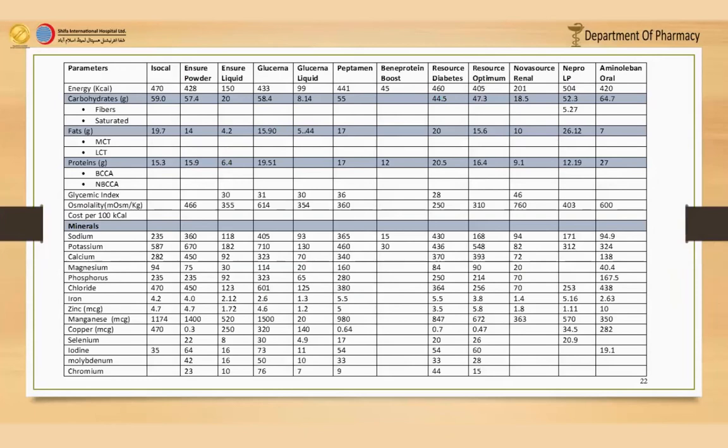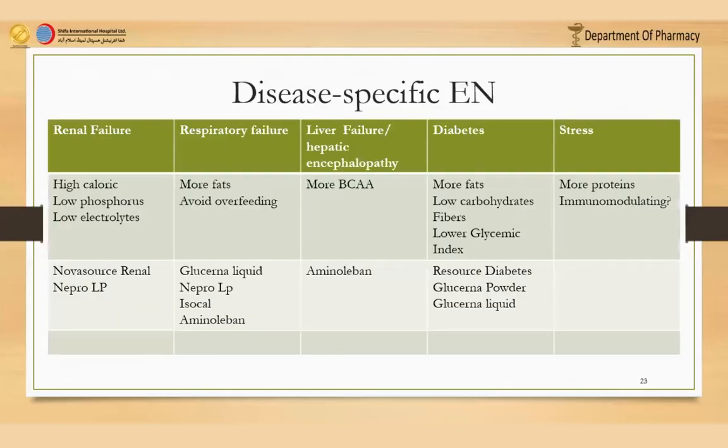Like if our physician asks for a nutritional diet with a low sodium content, we have a comparison of all the nutritional formulas. So if someone asks which nutritional formula has low sodium content, we can easily say that Nova Source has very low sodium content as compared to the others. The same case applies to other nutritional diets.